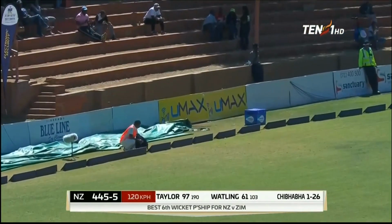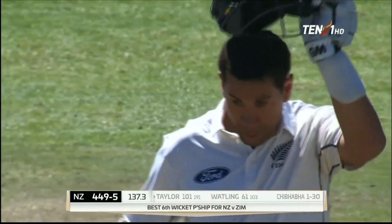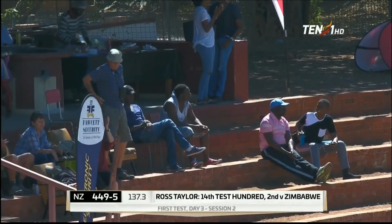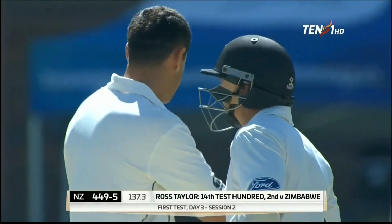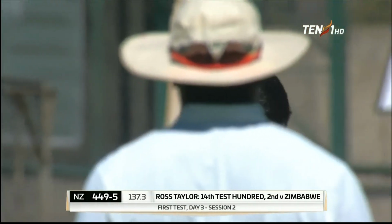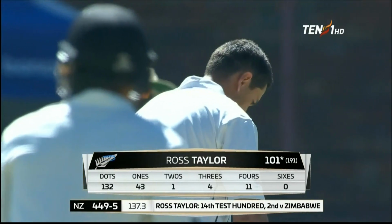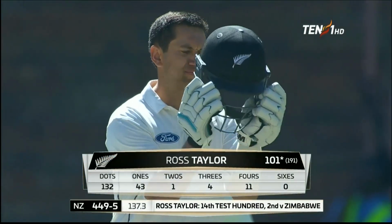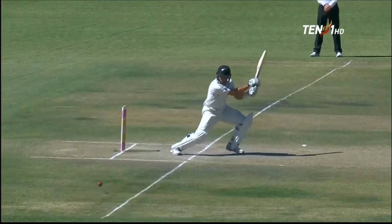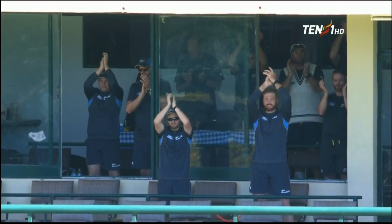There it is. Ross Taylor, that's his 100th. Wow, that's very well batted. 13th Test 100 for Ross Taylor, coming from 191 balls with his 11th four. 14th, I beg your pardon, 14th Test 100. Second against Zimbabwe. It's been full of patience and quality. Top shot selection, very good square of the wicket, but pleasing cover drives when the opportunities presented themselves. Delightful square drive. 191 balls, 11 fours.